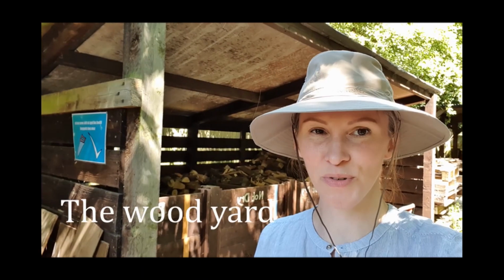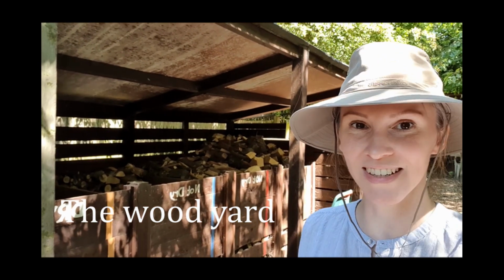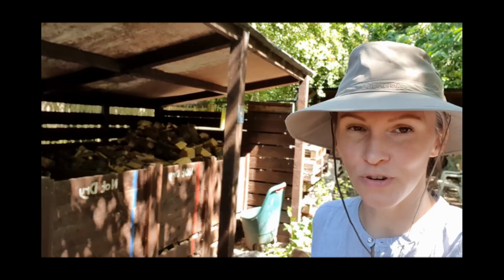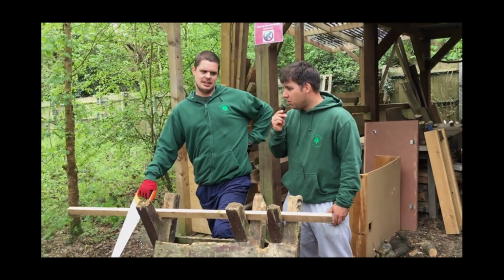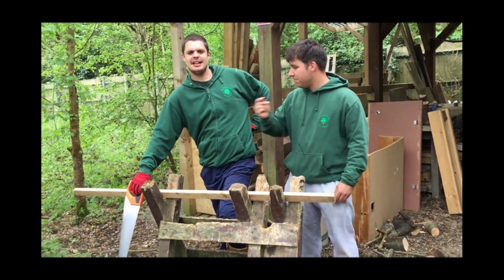I'm here at one of the most popular places at Earthworks. This is the woodyard. It's important for physical activity as well as being creative. We have donations of wood from tree surgeons, and there's lots of chopping and sawing and axing done here. And we store the wood for eventual use on our fire in the warren. What do you enjoy most about the woodyard?